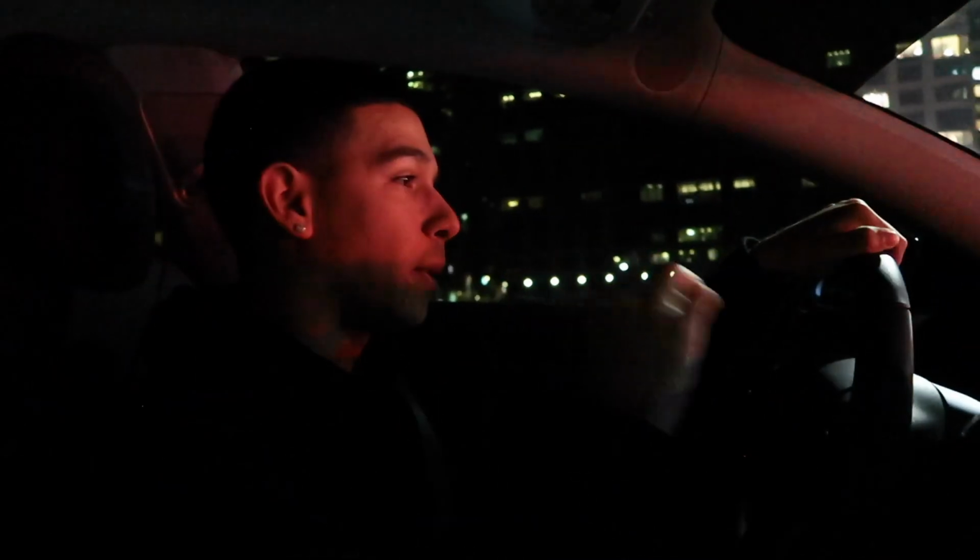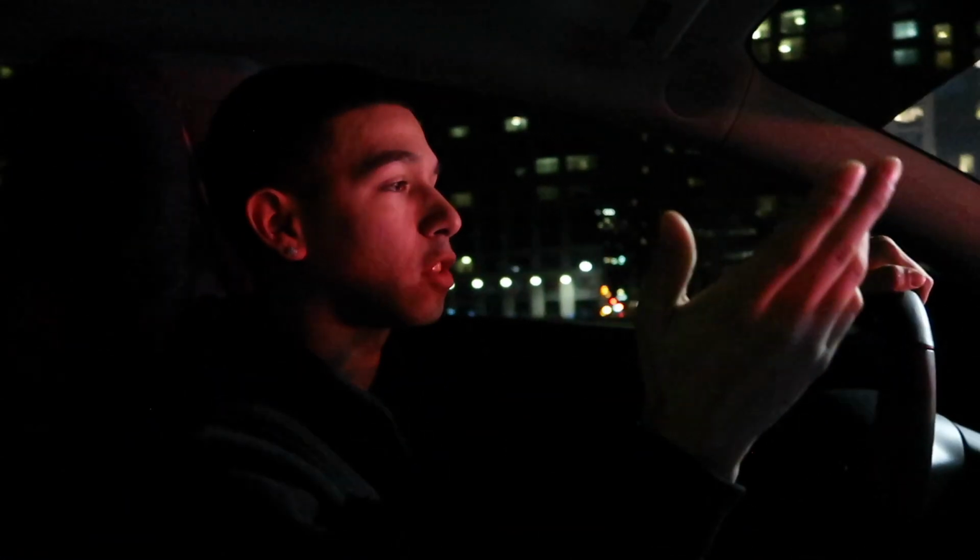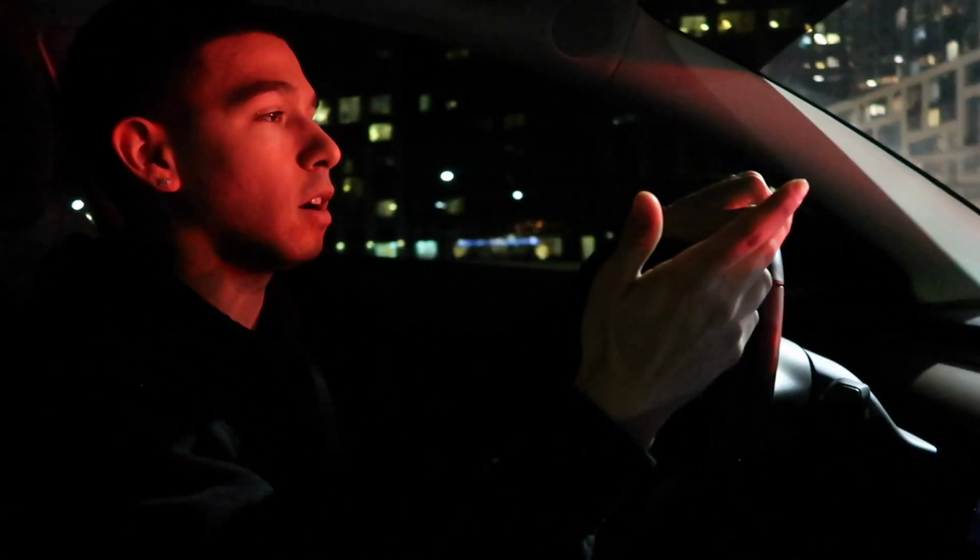Another good thing about owning a Tesla in New York City is there are superchargers everywhere. I'm gonna show you right now. There are like 3 or 4 in Manhattan, but a lot in Queens, Long Island, and all that. Depending on what supercharger you go to is also how much it'll come out to. There are superchargers that go up to 29 cents a kilowatt, and the lowest I've seen so far in the city is 24, 25 cents.